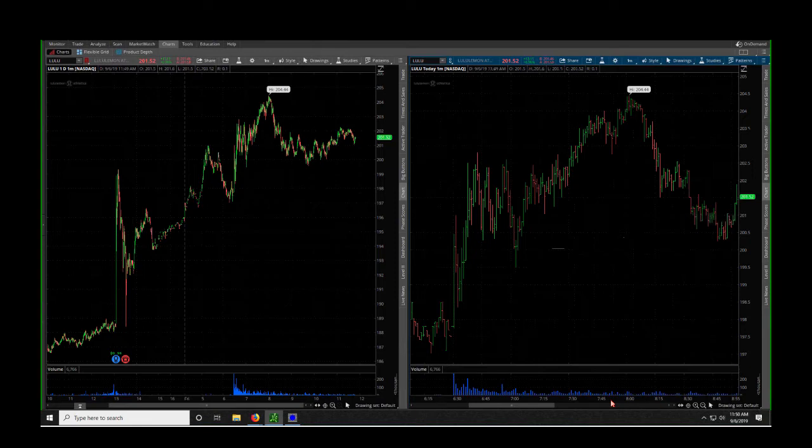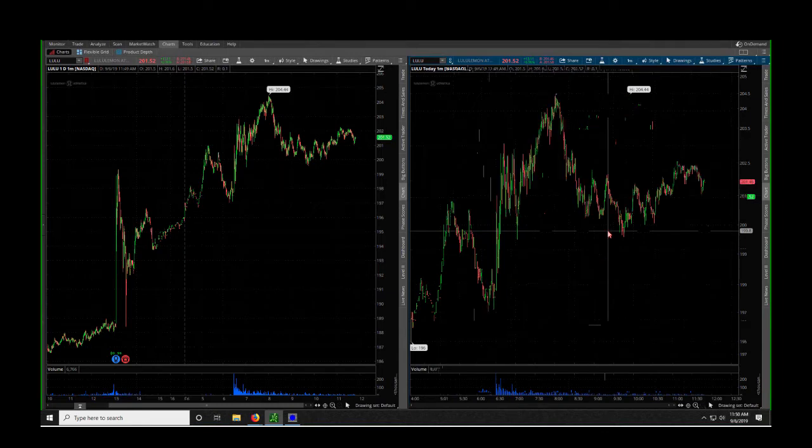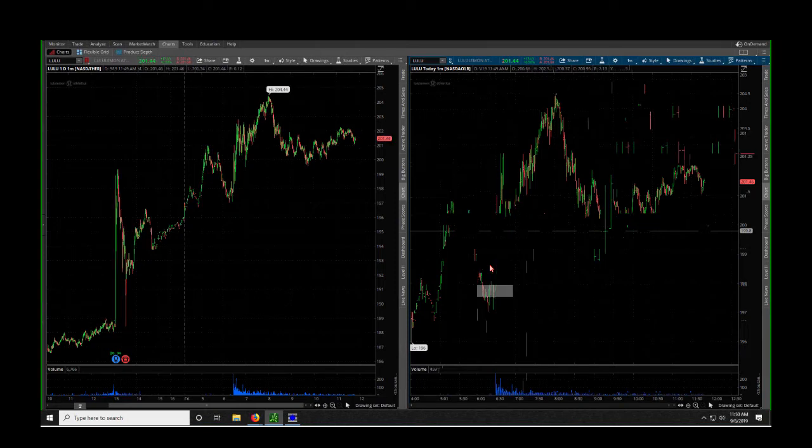So this was a nice trade overall, but it was for people that couldn't short. It was a great long out of the gate, and I longed it. So it was real easy for me. I just played the long side of it, and I got the pop out of the gate up to two.